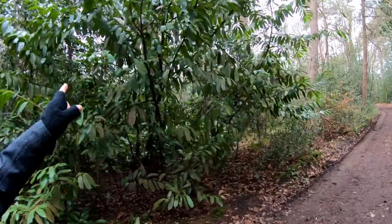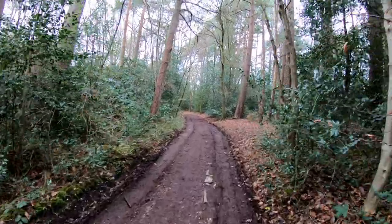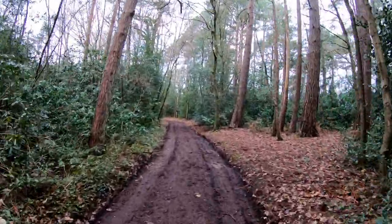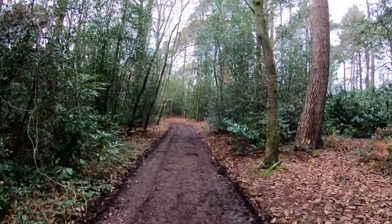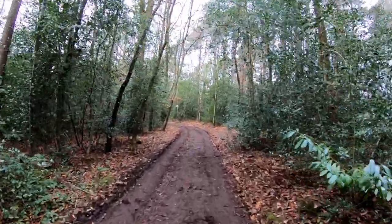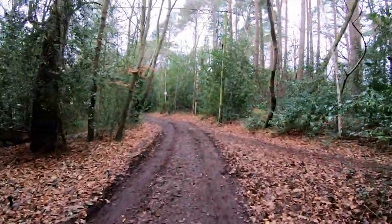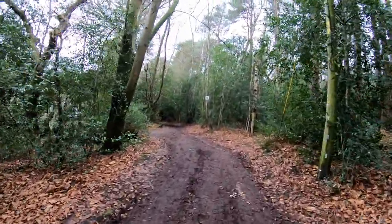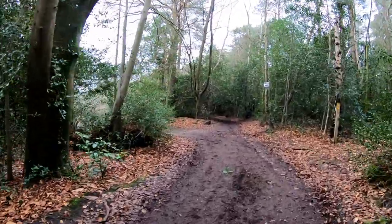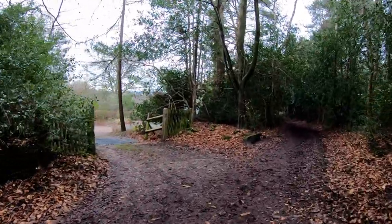As with any part of Midhurst Common, you get laurels, rhododendrons, spreading like wildfire across the common, although there is an attempt again to try and get it all under control. But it's an ongoing battle to do anything about it. So I think, walking along here, there must be some private residences somewhere. Oh yeah, there's one just to my left hand side, and it's called the Cherries, just down in there.